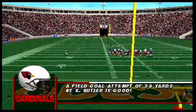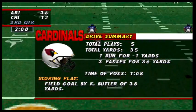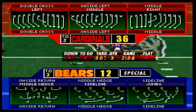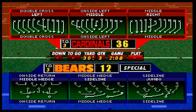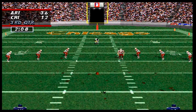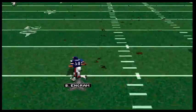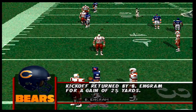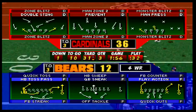It's good. Here's the summary of that drive. Butler back to kick it off. So it's now first and 10 at the 31.